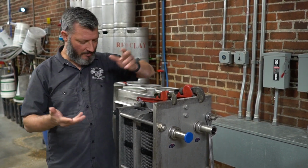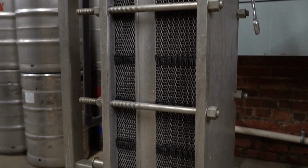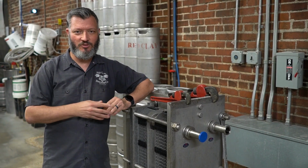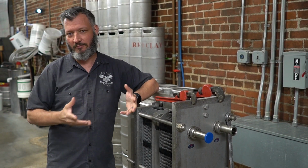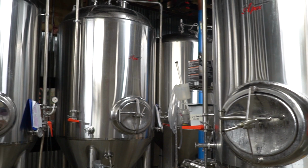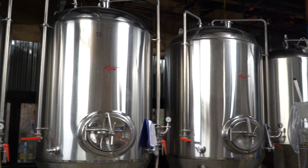So here at Red Clay, we've got this pretty sizable chiller. It's a massive amount of heat exchange if you think about going from about 200 degrees to 50 degrees in a matter of minutes. So we've created a wort and we've chilled it. Now it's time to pitch our yeast and make beer. Okay, so now we have beer after about 2 to 3 weeks. The last step in the process is kegging, so we can get it out to the tap room.